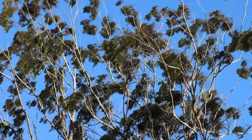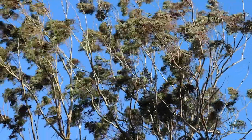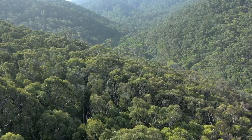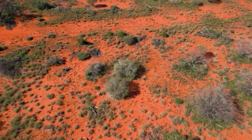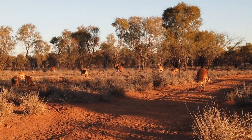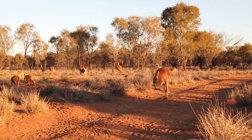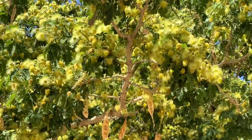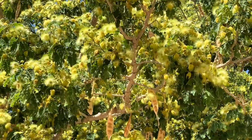The continent's flora is equally distinctive, with the majority of its plant species being endemic. The diverse range of habitats, from tropical rainforests to arid deserts, has fostered the evolution of a wide variety of plants adapted to their specific environments. Eucalyptus trees, which we call gum trees, and acacias, called wattles, are among the most recognizable and widespread plant species.